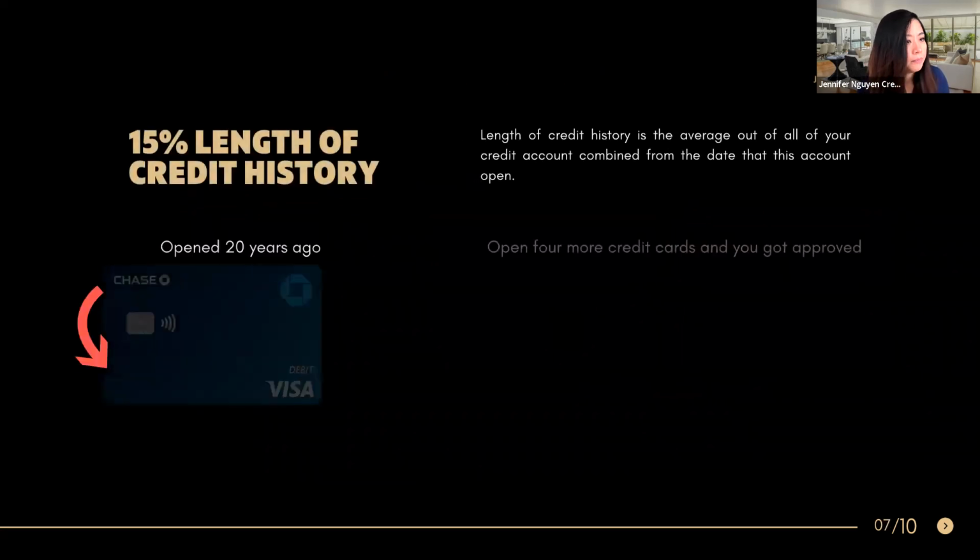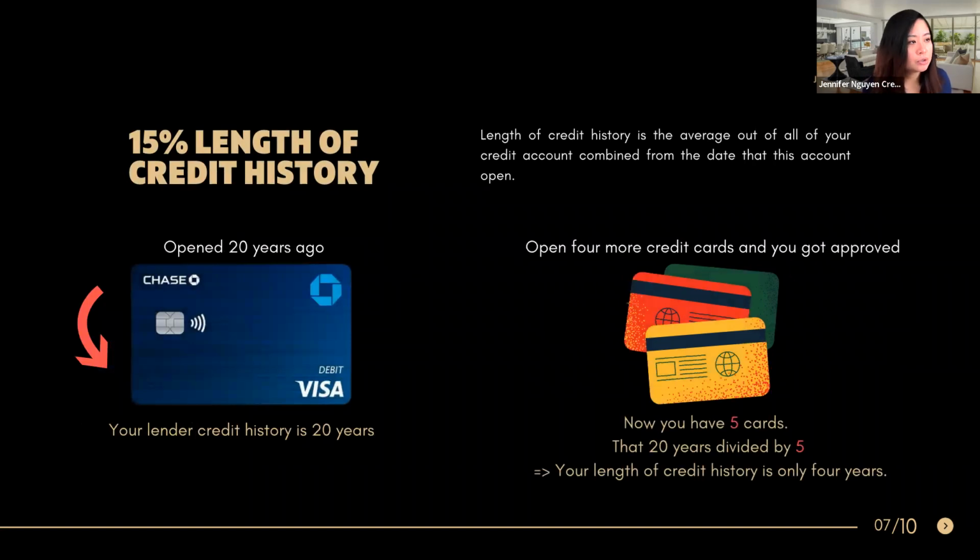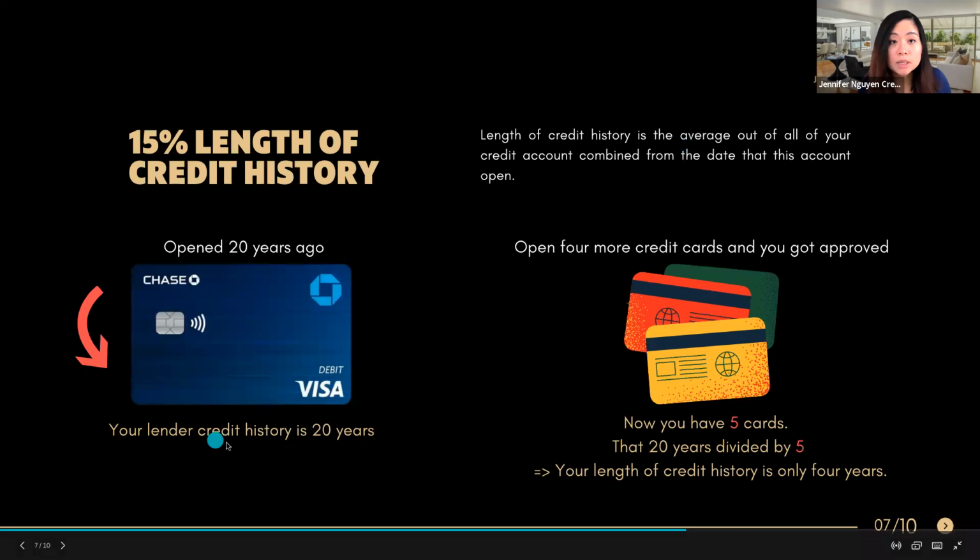Okay, the next one is length of credit history. Length of credit history is 15% of your overall credit score. So right here it says length of credit history is the average of all of your credit accounts combined, from the date that each account was opened. Okay, so an example, you have a Chase credit card that you opened 20 years ago, and this is the only credit card that you use, nothing else. Then your length of credit history in this situation is 20 years.